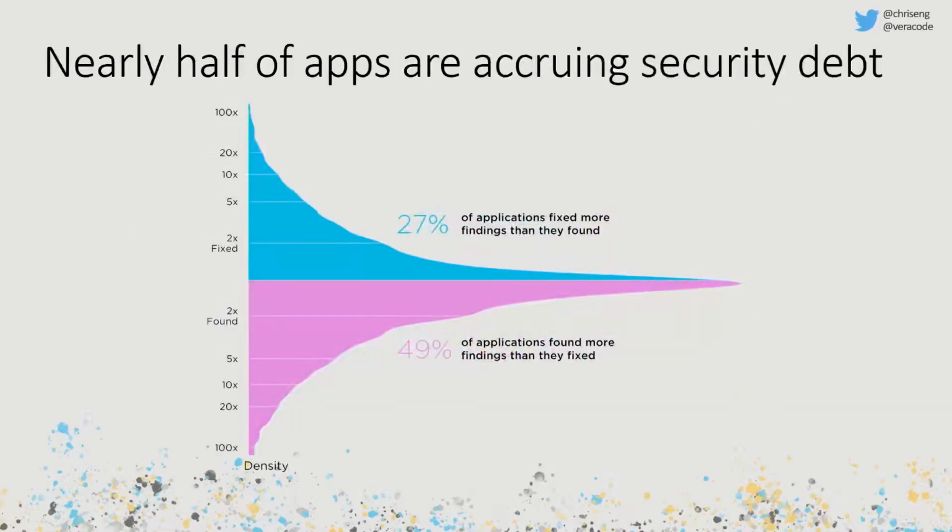This is the same data, but visualized slightly differently, and it shows you the ratio at which those applications were fixing versus finding. And you see on the bottom, those are the bad ones, right? 49% of applications were continuing over time to find more bugs than they fixed. And so they're just digging themselves deeper and deeper into a hole with no real good way of getting out.